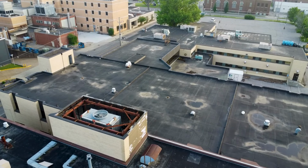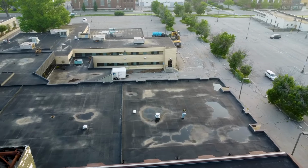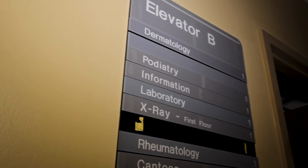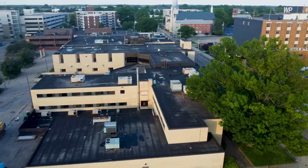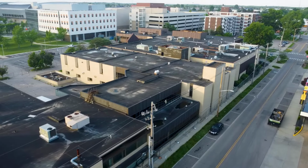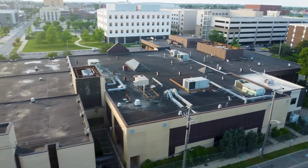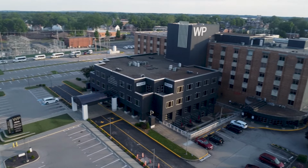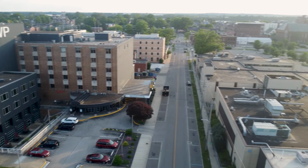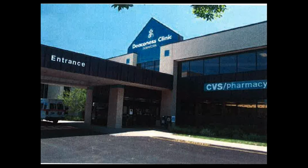Built in 1952, this abandoned 200,000 square foot clinic was equipped with everything a hospital contains, including radiology, labs, a pharmacy, and a lot more. It was built as an extension to the Wellborn Hospital across the street. But in 2008, the Wellborn Clinic was then sold to Deaconess and operated separately as the Downtown Deaconess Clinic.